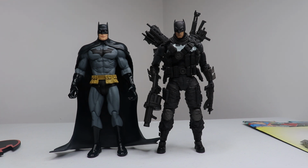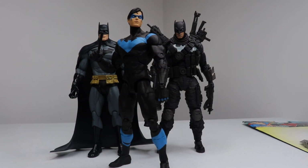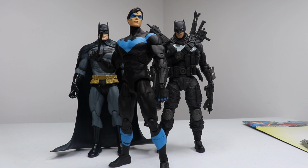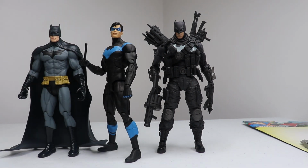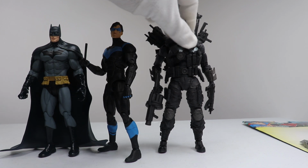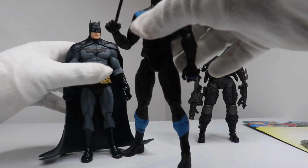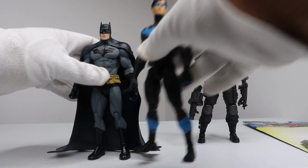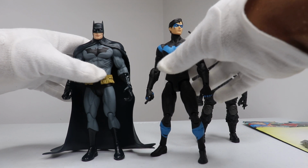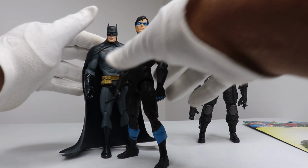Alright, so let's take a look at him next to Nightwing. Here's the DC Essentials Nightwing. Of course I'm going to move him closer. So there he is right there. So he scales really nicely with Nightwing. So this is a modern DC Direct figure. And this guy still scales really nicely even with a modern figure. So they look great together. So there you go.